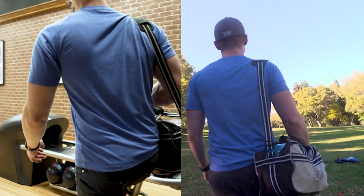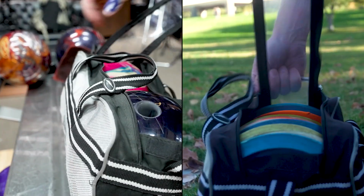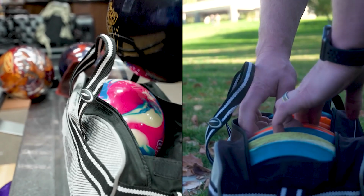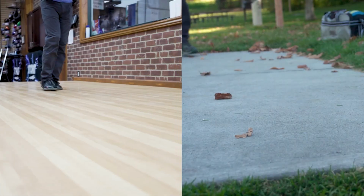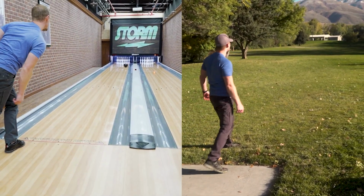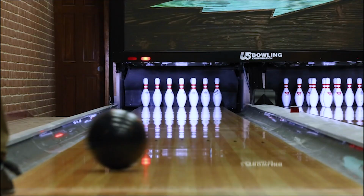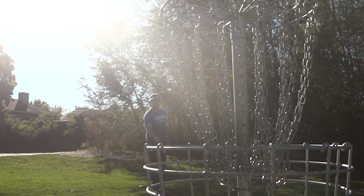The two of us are not so different. We know that success is when opportunity meets preparation. So we prepare with equipment selection, form, timing, release, and perfecting our execution. Because at the end of the day, it's all about that feeling. The course may look different, but the feeling is the same.